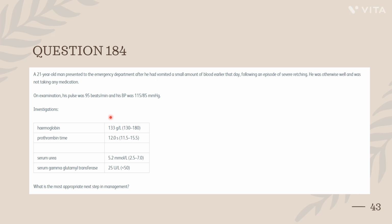So there is a history of severe retching and there is some hematemesis. Vomited a small amount of blood. Pulse was 95, BP 115/85, vitals are stable, Hb is 133, again no fall in Hb. Prothrombin time 12, normal, urea 5.2, there is no dehydration. Serum GGT is 25, so not likely to be a hepatic problem, and just 21 years old.